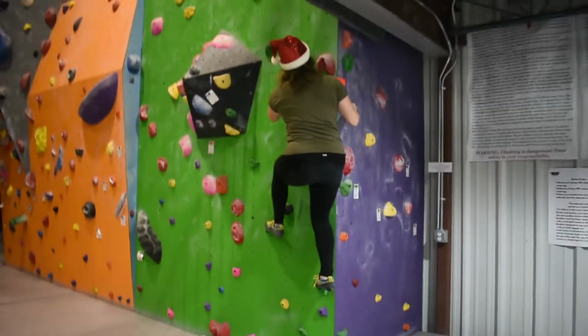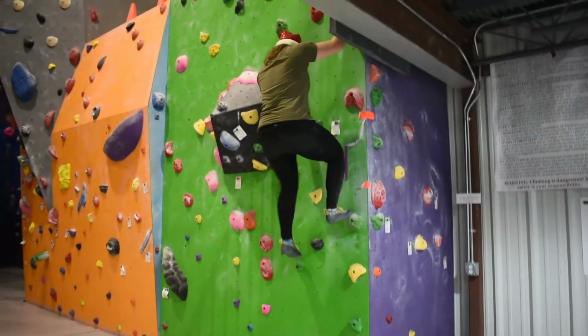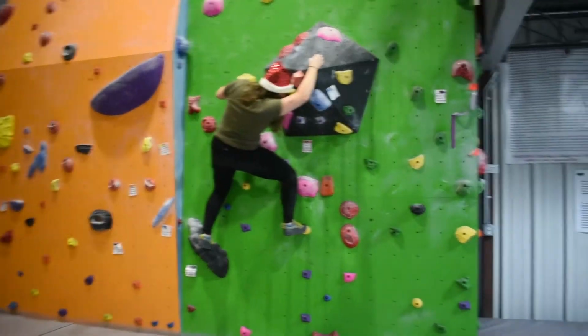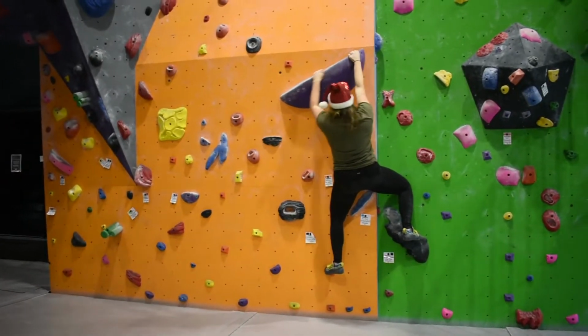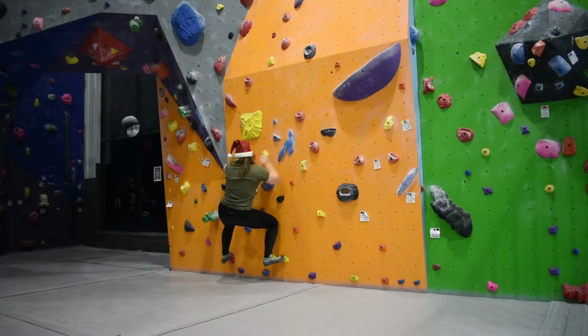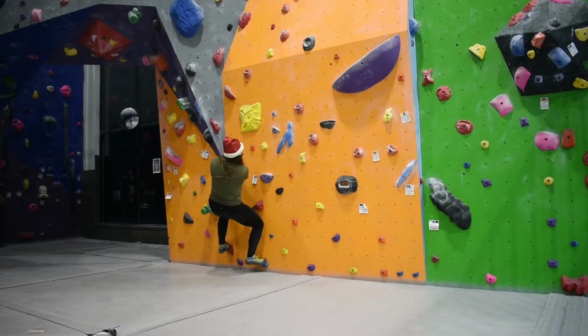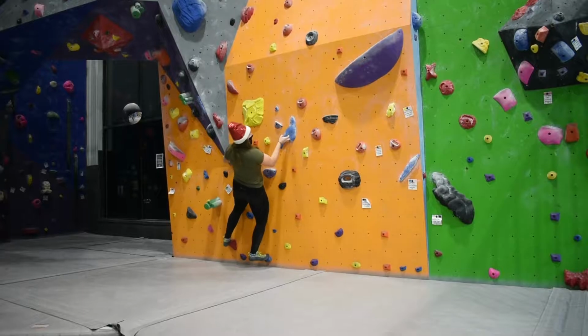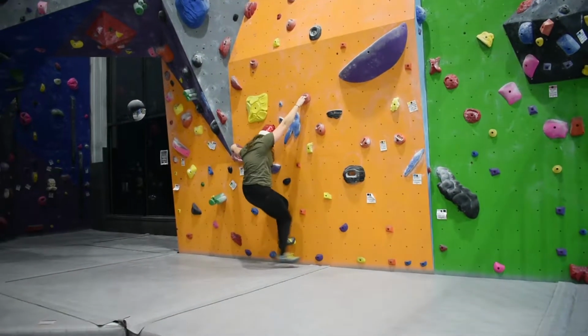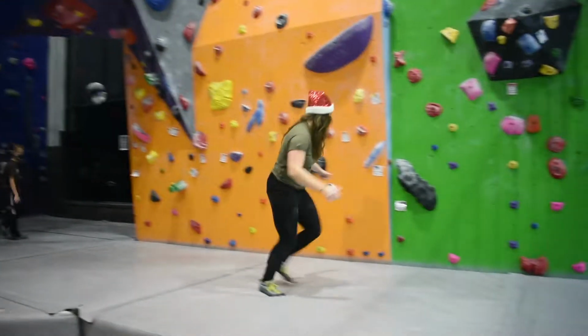So the rules were you had to hide the Elf on the Shelf somewhere on the orange or green bouldering wall. So I thought it'd be best if I went up first, because I thought it'd be tricky if someone just hit it near the start. But as you will see, that was not the case. Okay, so right here, it's literally right on my left, but I had absolutely no idea, and then I fell off. So I had to go back to the start.